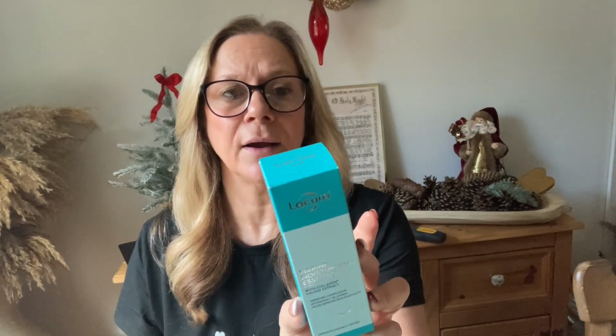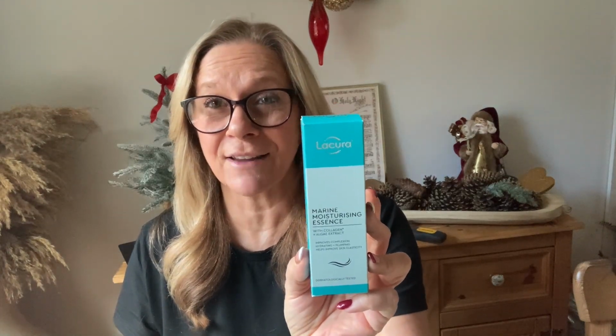Now you put this on after you've had your wash, and I put my hyaluronic acid on, and then I go in with a moisturising essence with collagen and algae extract. This is absolutely beautiful. It says improves complexion, hydrating and plumping, and helps improve skin elasticity, and it's all dermatologically tested. It's absolutely lovely, and the smell is very similar, if not the same, to the actual Elemis marine products.